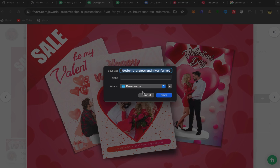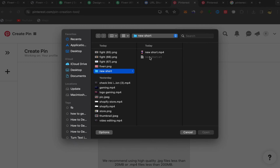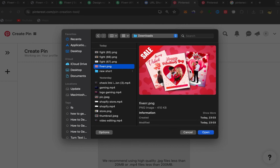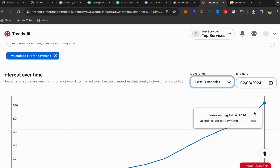I'm going to name it just Fiverr. And next you will go back to Pinterest, click here, and upload this picture. So let me find this picture. Fiverr, so this is the picture about Valentine's Day. For people who want to give a gift to their boyfriends or girlfriends, they will be interested in buying this service. Valentine's Day is very close, that's why this service is trending on Pinterest. That's why you should start promoting this service.